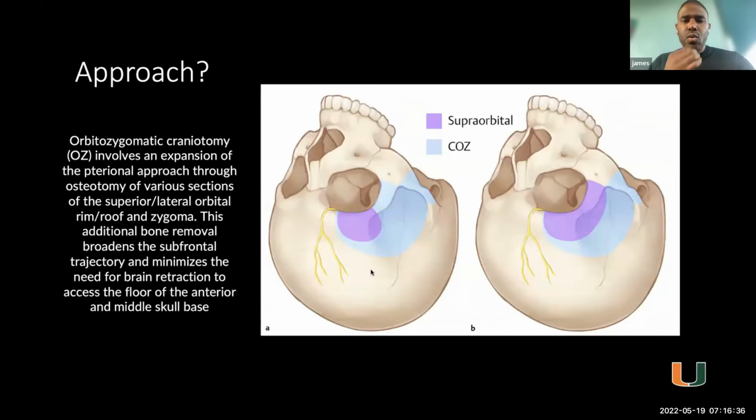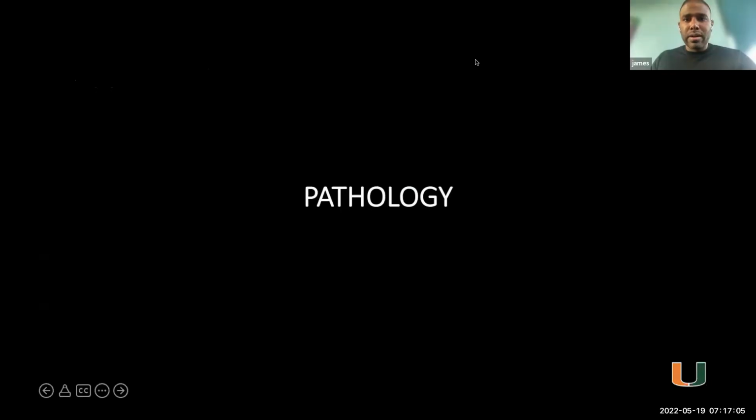Sure. All right. So just quickly on OZs, what you're talking about. OZ is basically a large pterional where you involve the zygoma and the lateral and superior parts of the orbit. What that allows you to do is it gets you a better subfrontal approach and also minimizes brain retraction. You can see the lesion where it's eroded in that lateral aspect. It's given you that window already. Thank you. I'll let Dr. Saad take over for the path slides here.